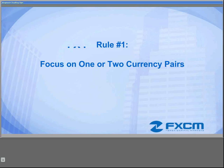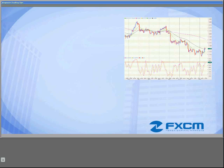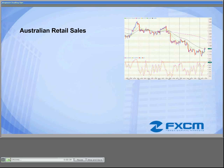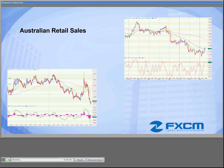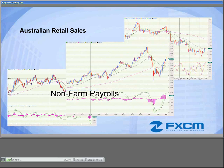When you first start trading, it's tempting to see opportunities in every pair, even ones you're unfamiliar with. When I first started trading, I tried some of the more unusual currencies, like the New Zealand dollar, Australian dollar, and Canadian dollar. I didn't know anything about the currencies, so I found myself watching news events for a dozen countries, analyzing all manners of charts, and losing my shirt in new and exotic ways.